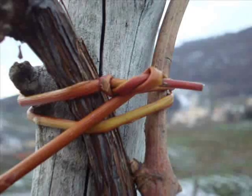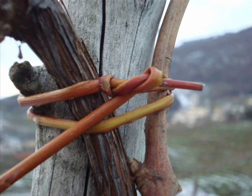Its bark, rich in salicylic acid and tannin, was used since ancient Greece for its qualities.